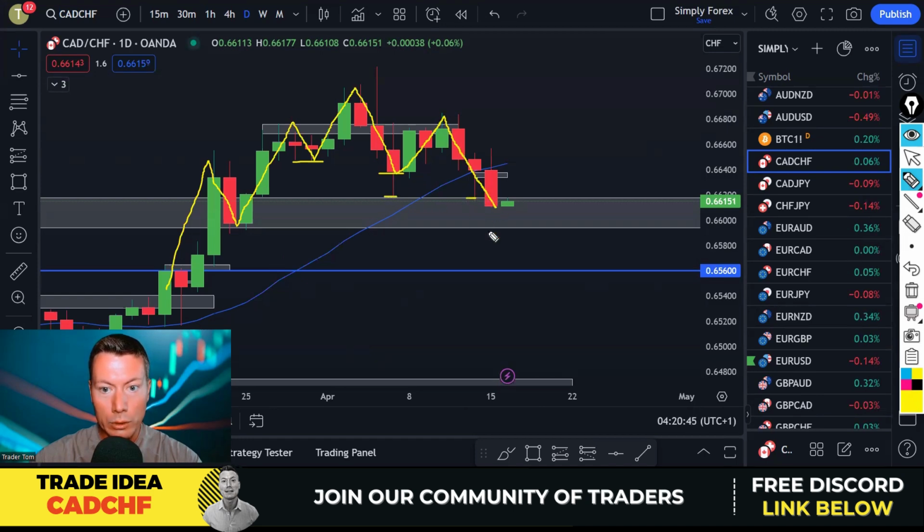Look at those lows and then look at the body of that candle. It has broken these lows. We are below the moving average 20. We're getting lower highs, lower lows. We're in a downtrend. We've also got a very bearish candle, right?